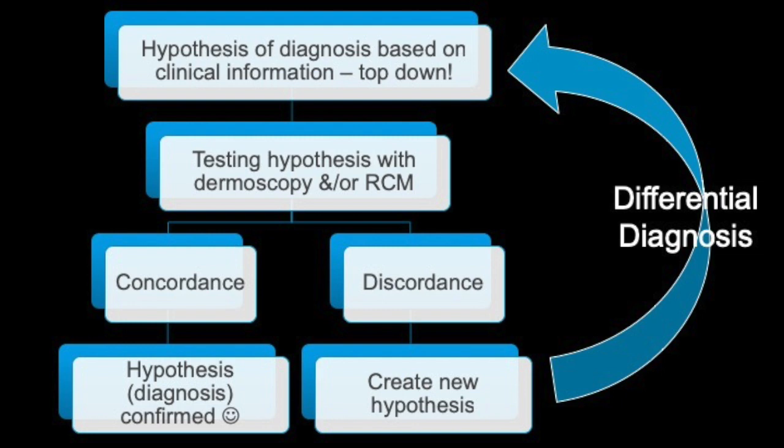So basically, you test your hypothesis. And that testing can occur with all the things we mentioned, but then in addition is dermoscopy. If you have concordance, you have basically confirmed your diagnosis, and you manage accordingly. And if there is not concordance, you go back and make that loop again, so that everything has to fit to know exactly what it is.